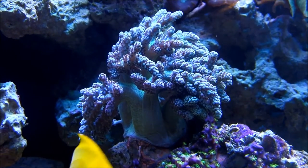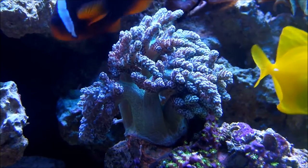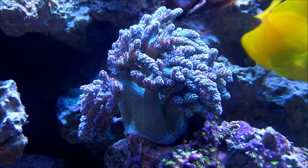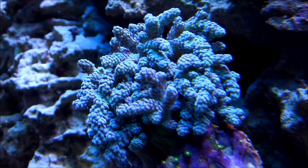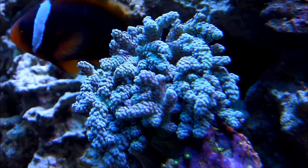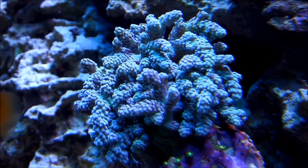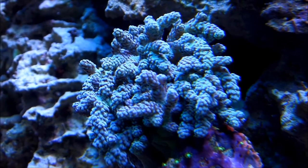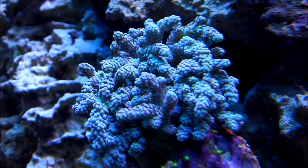The Kenya tree, which is my most hated coral ever, but if it's in my tank, I don't want it to die either. It looks horrible, guys. I mean, look at this thing. It looks miserable. It looks like it's wanting to give up, but if it's not, it's going to want to spread. I don't want it to spread, because they spread like wildfire, but it just looks miserable. It's just bad. It looks terrible.